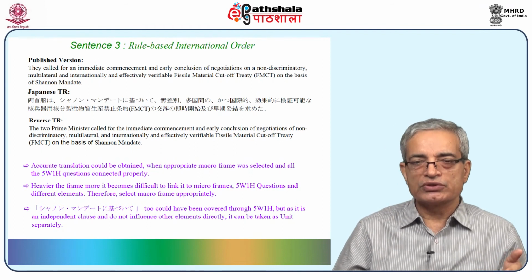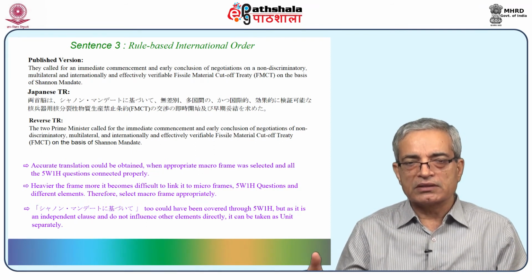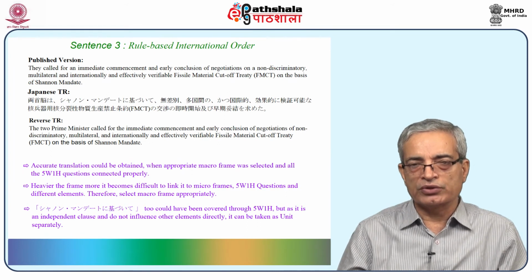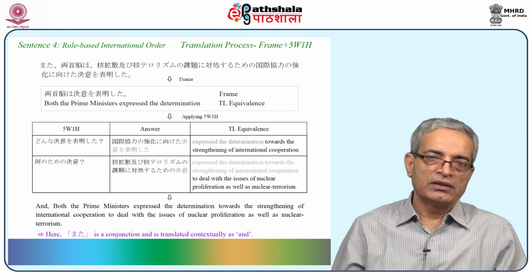Shannon mandate ni motosite 2 could have been covered through 5W1H, but as it is, it's an independent clause and does not influence other elements directly, so it can be taken as a unit and handled separately also. Let's go to the next sentence.